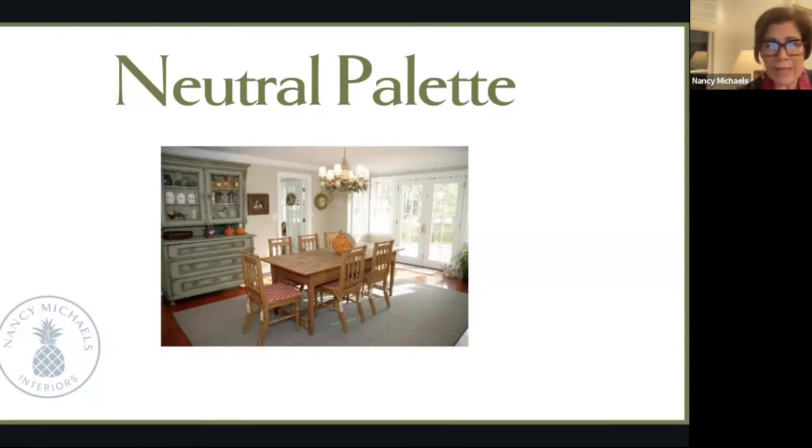When I say a neutral palette, this is a room that has a neutral palette, but there's color in it, and there's visual interest because of that green hutch. The chair pads, I believe, are red. But you can see it's a very clean palette without being really stark, because that can happen a lot of times when we just do all neutral. It almost looks clinical in a way, and that's not what you want.